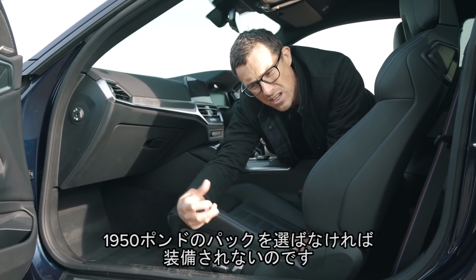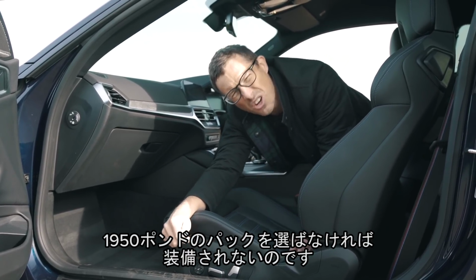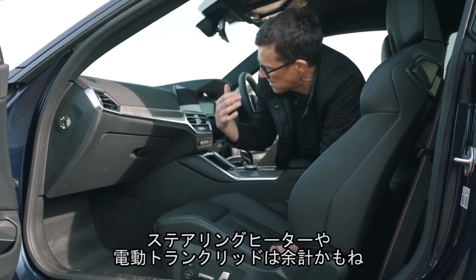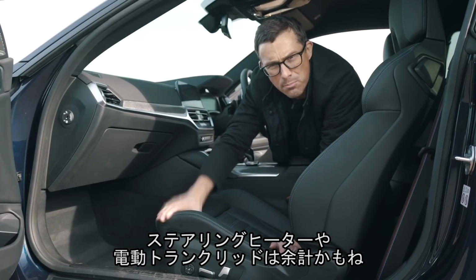However, they're actually included in a pack. It's the only way you can get them. It's the comfort pack, and it costs £1,950. And that's because it includes other stuff such as the heated steering wheel and the electronic boot lid, which you may not want.